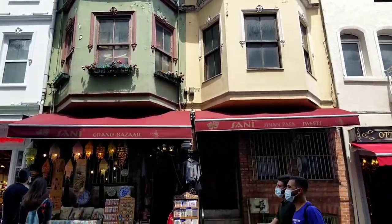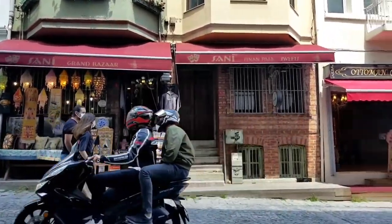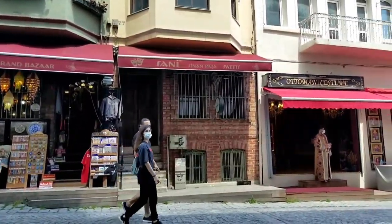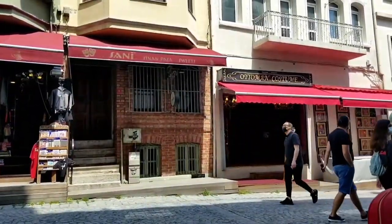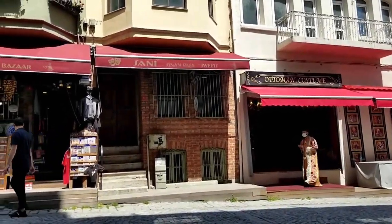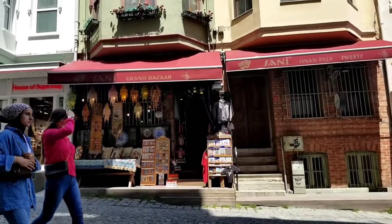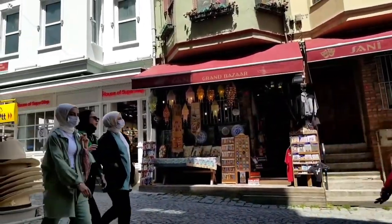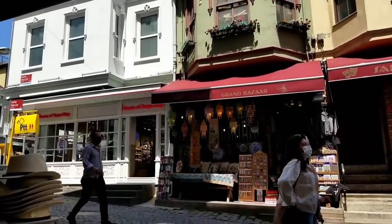I love seeing all the colors here sometimes, just to see traditional designs. And there's also an Ottoman costume shop here. You can dress up as someone from back in the day from the Ottoman Empire and take some photos. Kind of a fun thing to do, but not for me, bro. You gotta be in a relationship or something for that kind of stuff. In my opinion, you know.